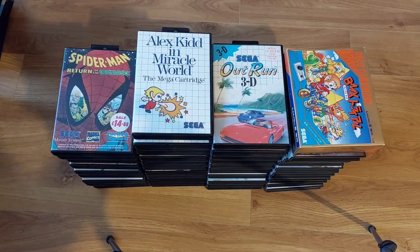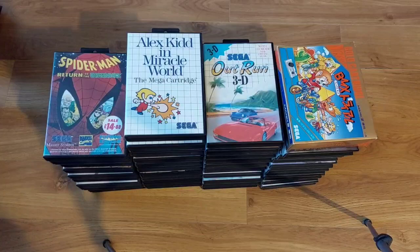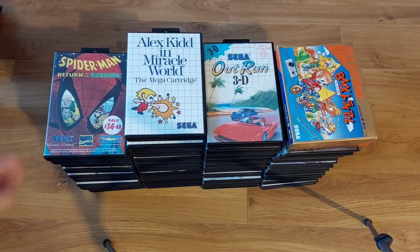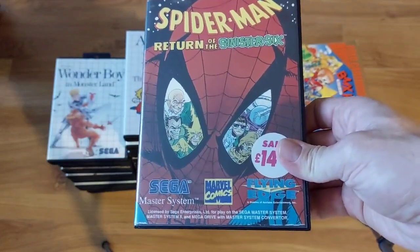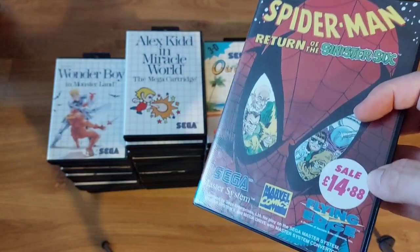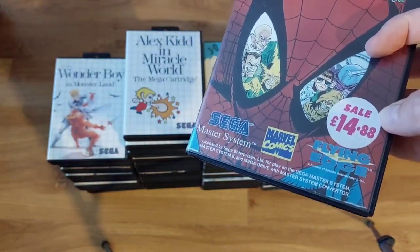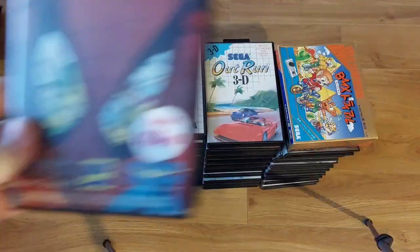Okay, so here's the next set of 2011 games. I was very optimistic in thinking I might fit them all, because there's another 1, 2, 3, 4, 5, 6, 7 stacks. So, first up we have a rare, hard to find one, Spider-Man Return to Sinister 6. Whoever bought this back in the day got it for $14.88 apparently. What a weird price. I got this at a pretty good deal. I think I got this for $12, so even cheaper.